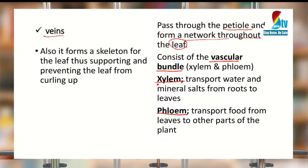Okay, so what's the function of the xylem? We have learned when we were looking at specialized cells that the xylem is responsible for transporting water and mineral salts from roots to the leaves. And then the phloem, we have learned that it is responsible for transporting food from where? From leaves to other parts of the plant. Okay? Also, the veins form a skeleton for the leaf. Thus, they support and prevent the leaf from curling up. So we need these veins in the leaves.